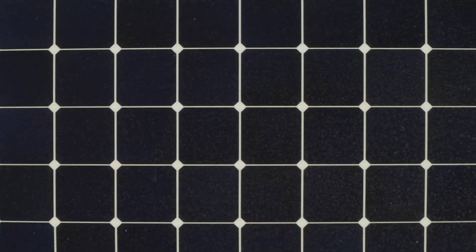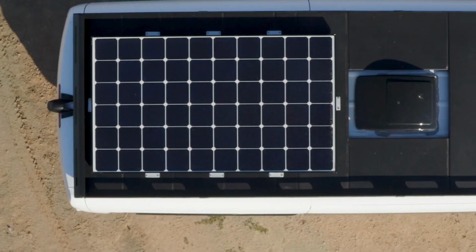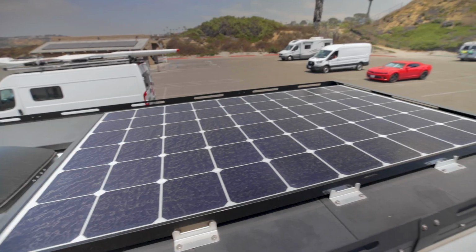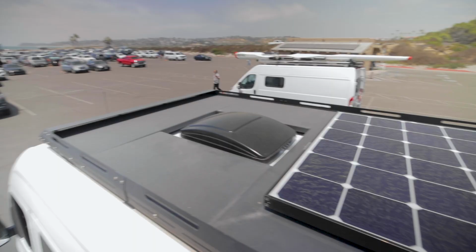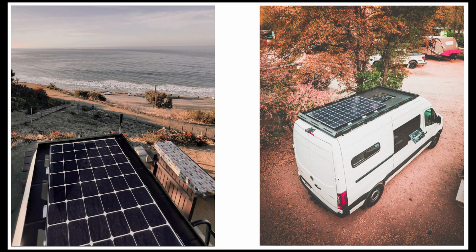We did much research before deciding on a single 350-watt panel from LG. This type of panel is used for house installations, and since we have a tiny home on wheels, we thought we should have the very best. It's amazing and it works very well even on partially cloudy days.